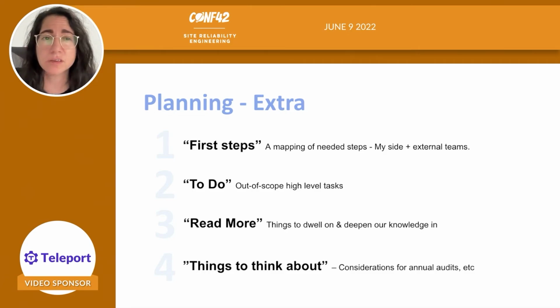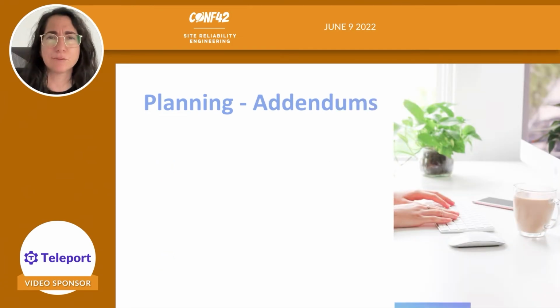The to-do section was for out-of-scope high-level tasks, things to do and remember after this project is finished. Read more: I read a lot of GitLab documentation, and I saw some stuff that we should dwell on later and get back to, because it's not important right now, but it is important in general. So these kinds of things I wrote under the read more section. And things to think about, so considerations for annual audits and stuff like that, and some more things to add to the planning doc, because why not?